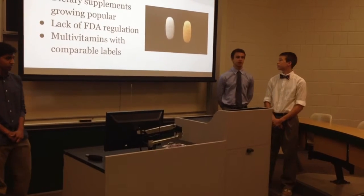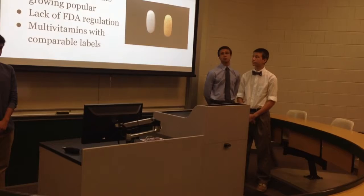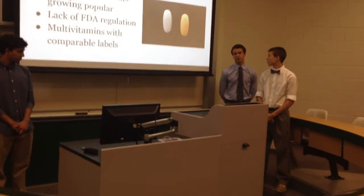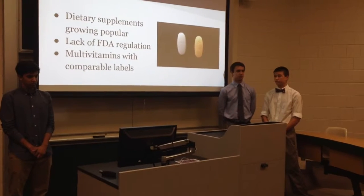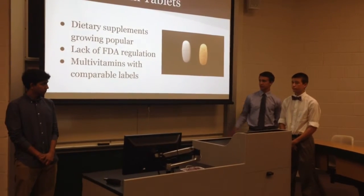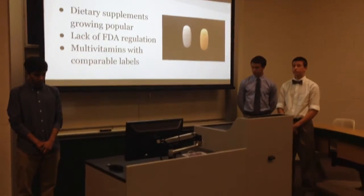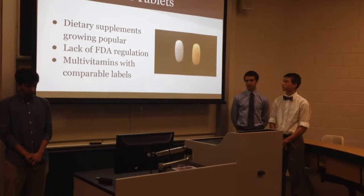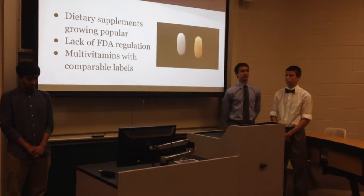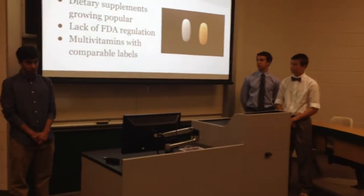Roughly 63% of the population uses some sort of dietary supplement, with multivitamins being the most popular. This is despite the fact that around 10% of the population has some sort of actual vitamin deficiency. So there's actually a lack of FDA regulation on multivitamins in general. They don't test to see the exact concentrations of certain vitamins. Rather, they just ensure that there are no adverse side effects once the dietary supplements go on the market.